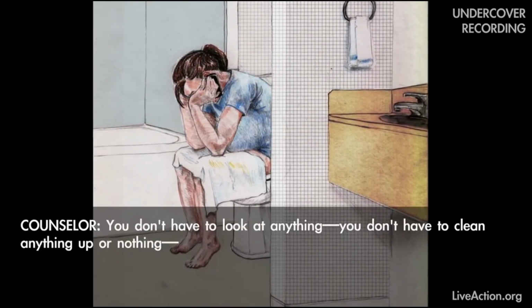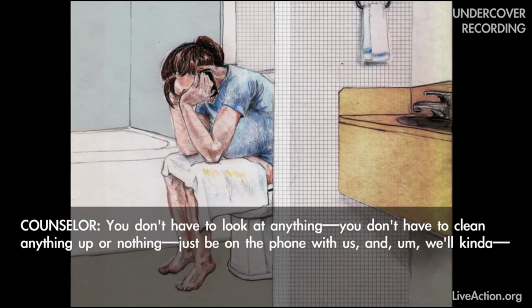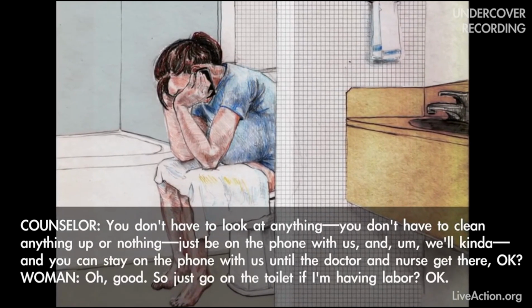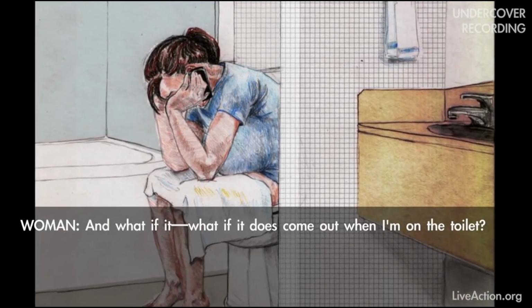You don't have to look at anything. You don't have to clean anything up or nothing. Just be on the phone with us, and you could stay on the phone with us until the doctor and nurse get there. Okay? Oh, good. So just go in the toilet if I'm having labor. Okay. Yeah. And what if it does come out when I'm on the toilet?